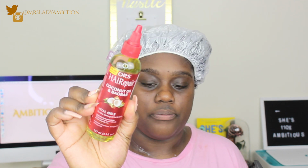We got the ORS Hair Repair Scalp Rescuing Detox Shampoo, sulfate free, and all of these products talk about detoxifying, smoothing, moisturizing and balancing. So we got the shampoo, the Scalp Rescuing Detox Mask, the Coconut and Baobab Anti-Breakage Conditioning Cream, Coconut and Baobab Vital Oils for damaged dry hair and scalp, and the ORS Hair Repair Scalp Rescuing Detox and Renew Concentrate, which I'm confused about because is this a leave-in conditioner? It says leave-in treatment, but I think it's just for your scalp. So there's technically no leave-in conditioner in this line.